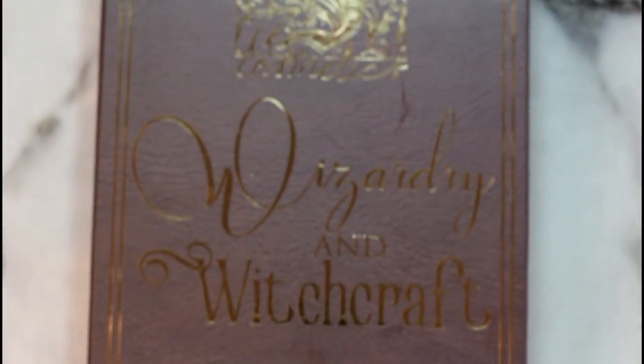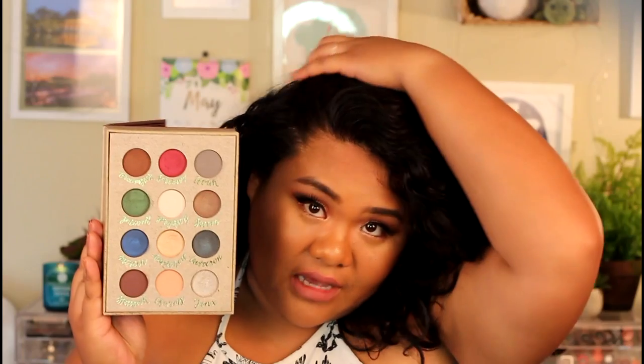It comes with 12 shades and this really huge mirror, and this is what it looks like on the inside. I'm gonna give you close-up swatches, but just in case you're wondering, this is what the palette looks like on the inside. My hair looks like a mess. You get 12 shades. I think you have 5 matte shades, and then you have a mix of 7 shimmers and metallics.